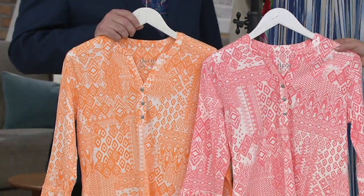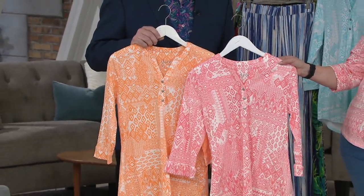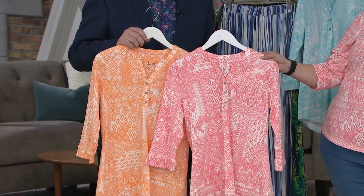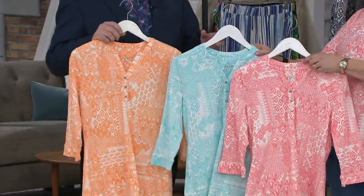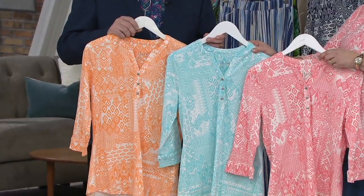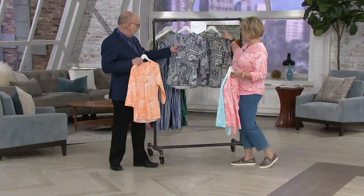New color alert. By the way, 4 and 5X is pretty much sold out already in every color. So check and see if we have a few more for you. 1,200 ordered. Creamsicle and flamingo pink, new colors. And so is this poolside blue. Yes, poolside blue. These three are brand new colors. You guys, aren't these fun? And then we have these classics in the navy and the black, the navy as well.